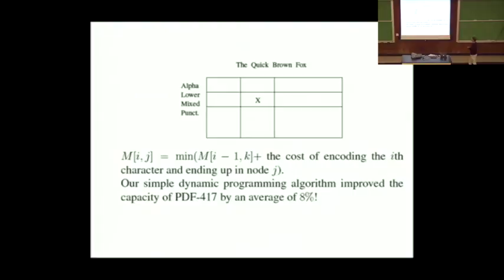You want to know what is the cheapest way to type any prefix of the message ending up in any one of the modes. Does everybody kind of see that? Suppose I know the cheapest way to type the first 10 characters ending up in all four modes. What is the cheapest way to type the first 11 characters ending up in alpha mode? It is going to be the min over all modes of the cost of getting to the 10th character in that mode, plus the cost of jumping from that mode to this mode, outputting that character, and ending up in that mode, possibly by issuing a latch command.